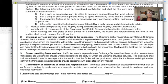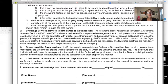And if I work with one party or both parties, meaning if I'm just working with the buyer or I'm working with the seller and the buyer, all of these duties and responsibilities hold true for both parties, and I would not breach that or share any information as a result. Number 2 is brokerage services provided to both parties in the transaction.